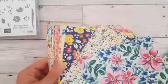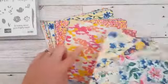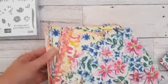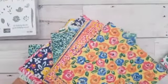Okay, so look at this paper. Just look at the colours and patterns in this. Isn't this gorgeous? I love this one. It's just beautiful. And then of course you've got different patterns on the other side. Stained glass, Fran, we're going to play with that in a little while. That's one of the ones for tonight.